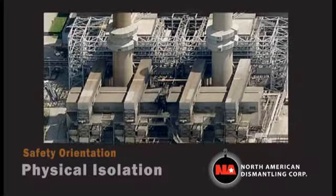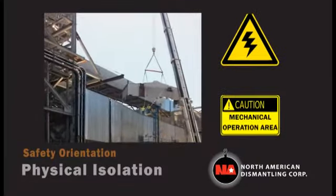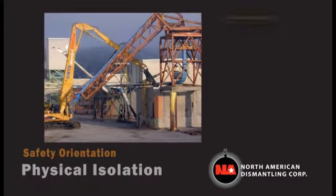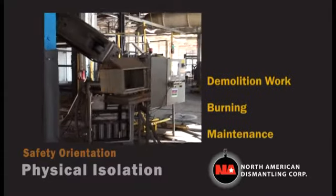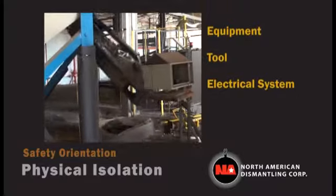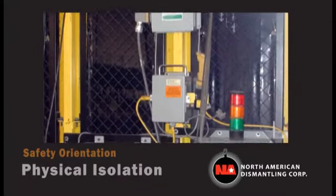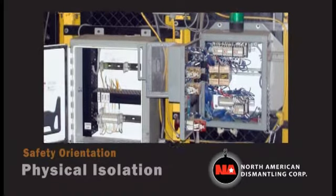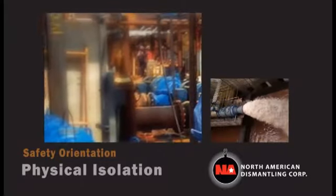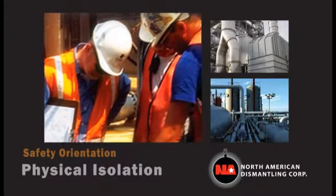As previously mentioned, physical isolation of all utilities, including electrical, mechanical, and fire, must be in place prior to commencing demolition or burning operations in any area. Before any demolition work, burning, or maintenance is performed on any machine, equipment, tool, or electrical system, they will be made totally safe before work starts by removing any source of energy or power to them, such as electrical, air and hydraulic pressure, spring or stored energy, or thermal presence such as heat or cold.